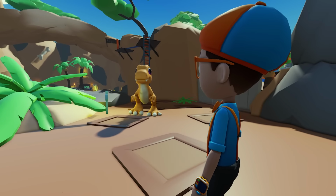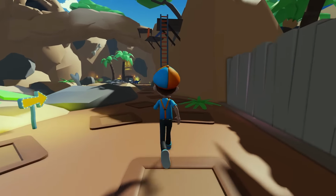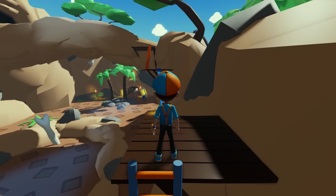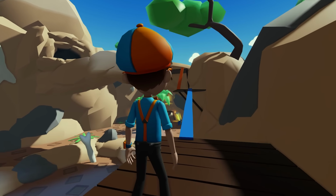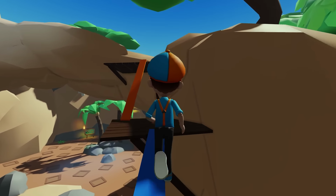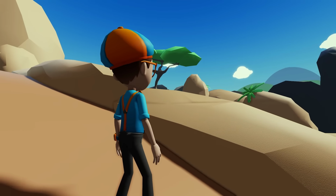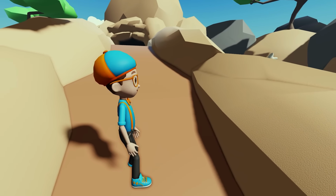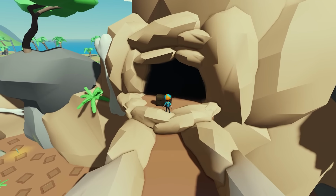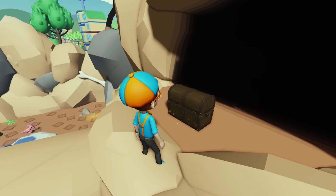Hey, I see a ladder behind that T-Rex. Let's climb up it and see what we can see. Up we go. Whoa, is that a balance beam? Better be careful while we're crossing it. Whoa, whoa, whoa. We made it up to the rock bridge. I wonder what's on the other side of this bridge. It's a treasure chest. Yeah, I can't wait to see what's inside.